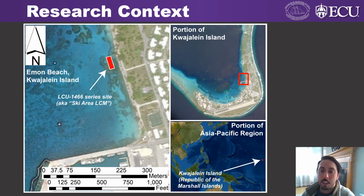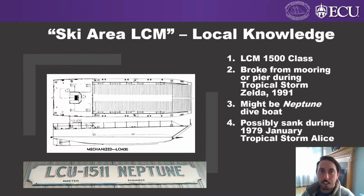Also, and very importantly, it was known to the local recreational dive community, and they had a lot of working knowledge about the site that could help us frame how we were going to approach the field school research. And so this knowledge came to us from various sources, and as you can see, opinions varied as to what this wreck was.